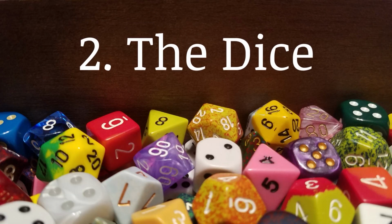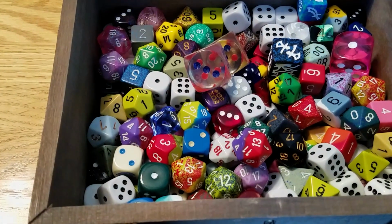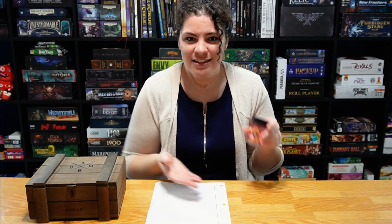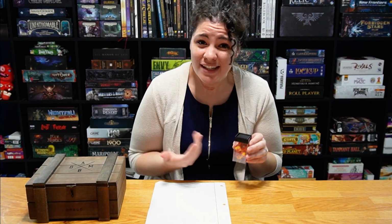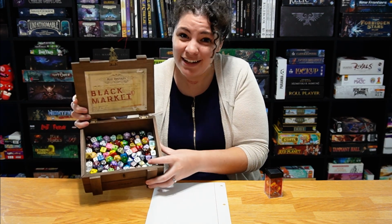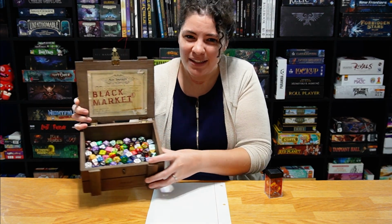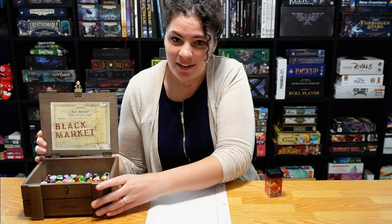Number 2, the dice. Now, there's so many dice out there, and they're really cool and tempting to spend a lot of money on, but you don't need to. So you could either just get one set for yourself or one set and share among your friends, or you can buy in bulk and just share all of these dice with your friends instead. There are a lot of different options when it comes to dice, and don't feel like you have to spend a lot of money on it.